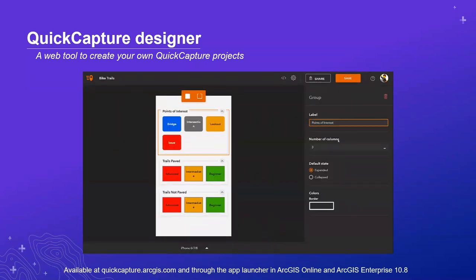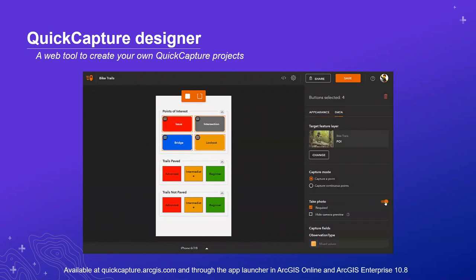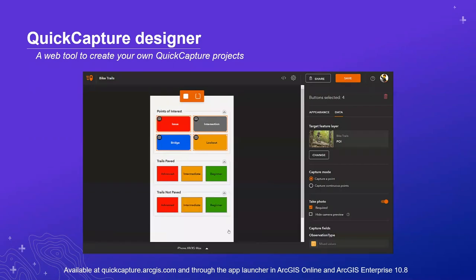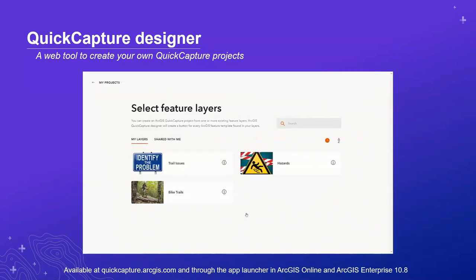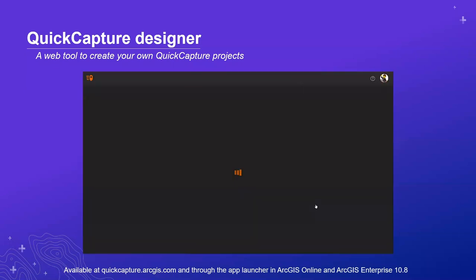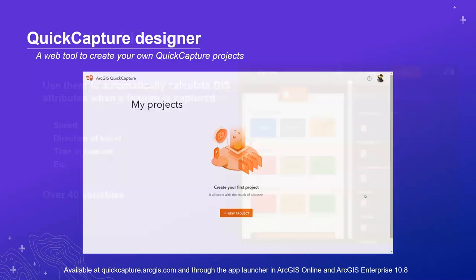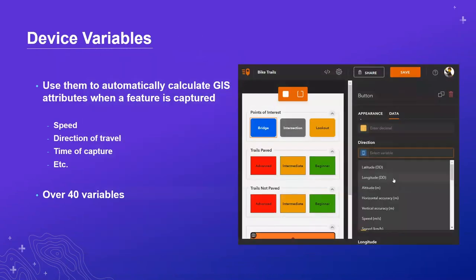If some of you have used the data collection templates that we've got for like search and rescue or manhole inspections that we've got through some of the solutions, it's a similar idea. It's just a starting point on a project where you could start getting the information pulled together, or you can just build your own. You can roll your own. Okay, so there's a couple of ways to get to this. You can see the link at the bottom. You can go to quickcapture.arcgis.com and it will send you to the right place, or you can use the app launcher in ArcGIS Online. I will show you how to do that here in a minute.